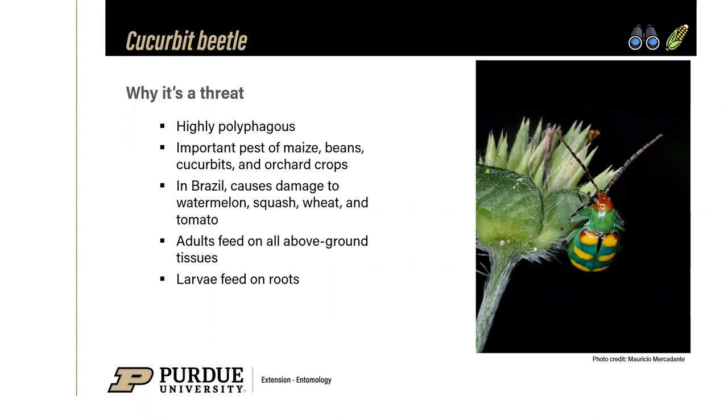So why is this one a big deal? Well, it eats a huge variety of crops. So it's highly polyphagous, meaning it will eat a lot of different things. So it would be a major problem for growers. It's an important pest of corn, beans, tomatoes, and orchard crops. All of those are important for Indiana. It also causes damage to watermelon, squash, wheat, and tomato.